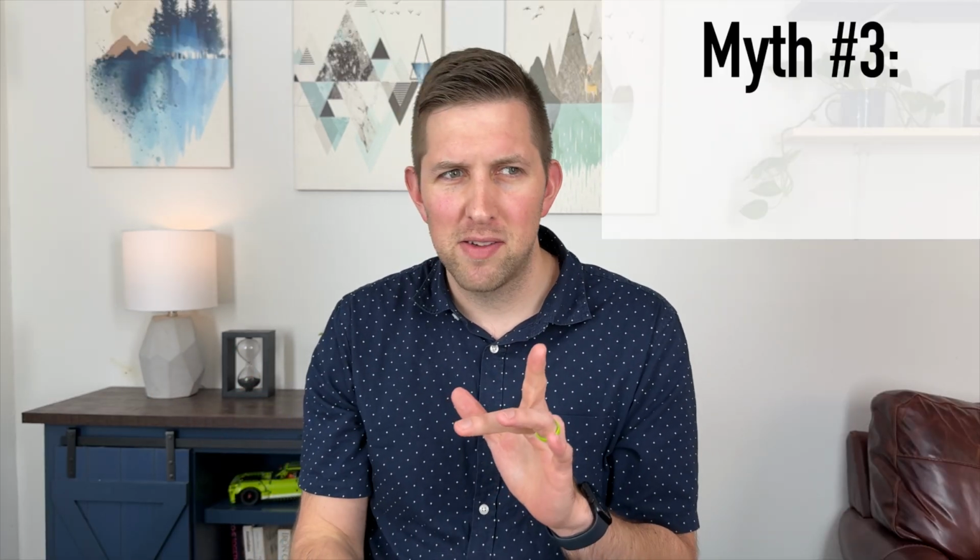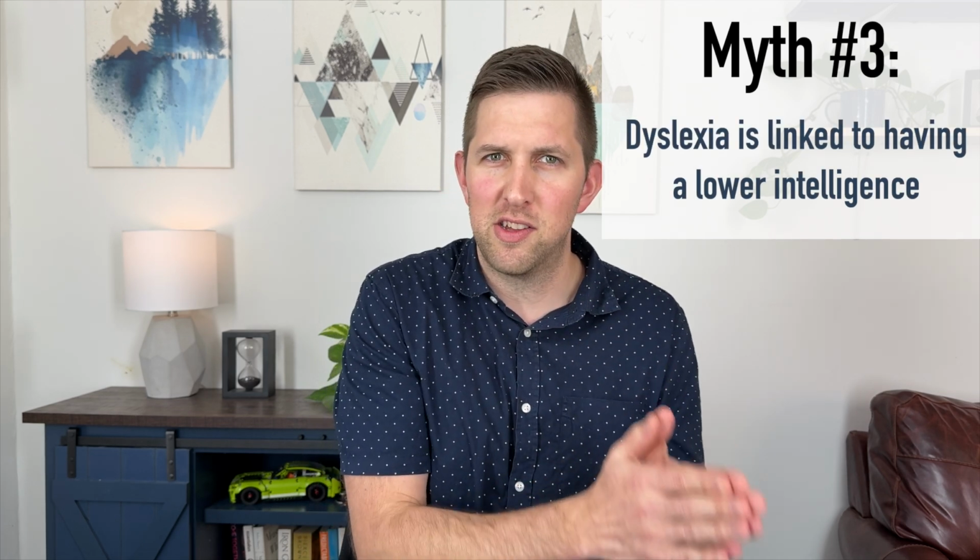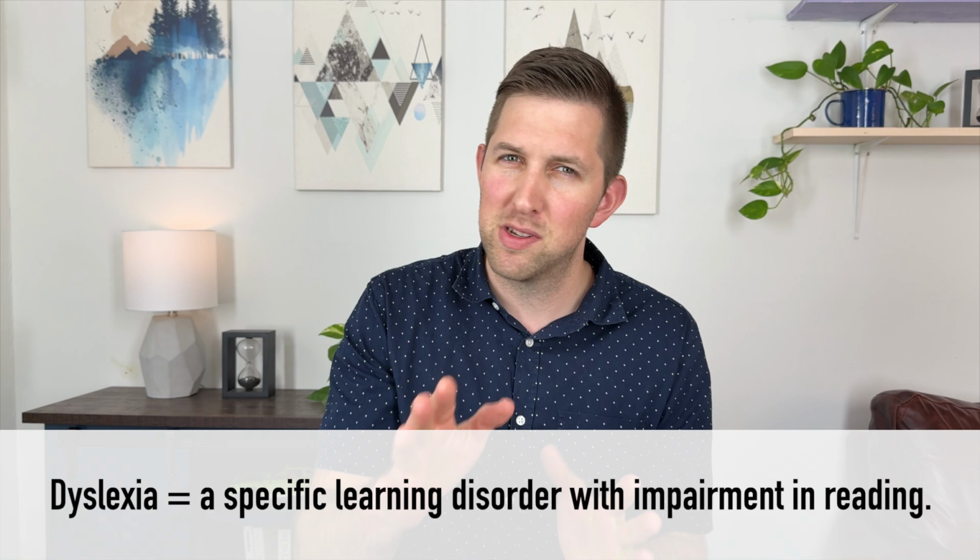Another common myth about dyslexia is that dyslexia is linked to having a lower intelligence. And that's not actually the case. In fact, one of the criteria for being diagnosed with dyslexia or a specific learning disorder with impairment in reading, which is technically the clinical name for it, one of the criteria is that your issues with reading cannot be linked to a cognitive impairment. Because if you have a cognitive impairment that makes it so you struggle with reading, then you aren't dyslexic.